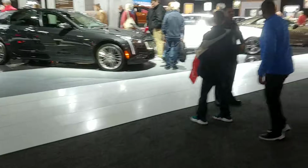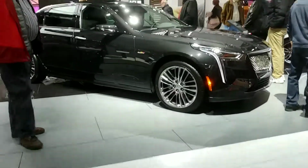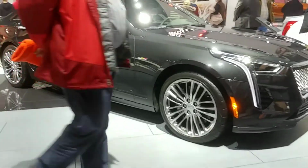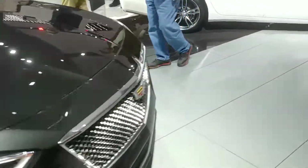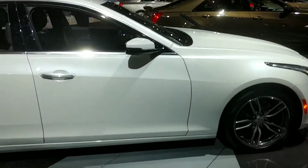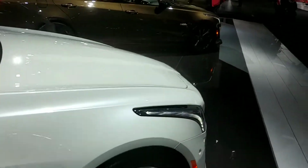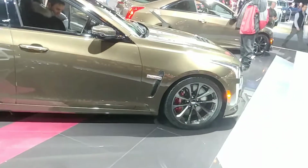Although this is the last 6 months of its existence, after the summer, these will no longer be produced. This is the last CT6 that will be out. The engine in them will be called the Black Wing, which is a harken back to the past. Oh, but look at the color on this CTS. Oh, look at this color.